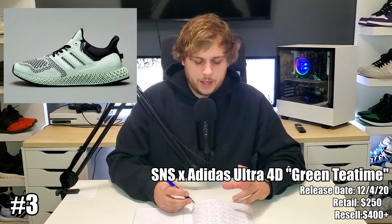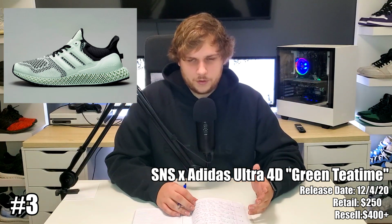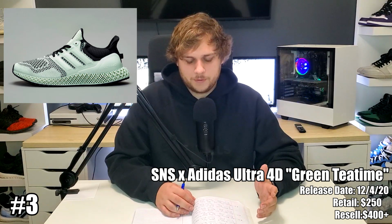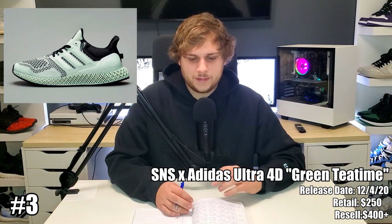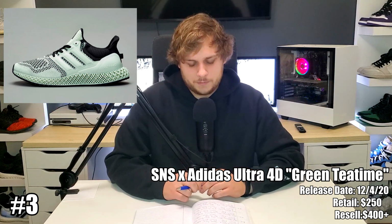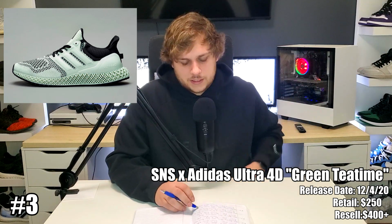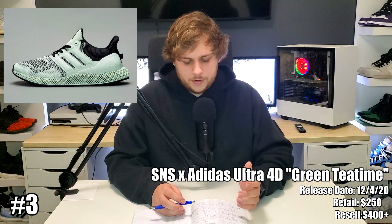I feel like I haven't talked about the Ultra 4D enough. I think I only mentioned it in one video so far, but I really love the silhouette. I haven't been able to pick any up, and there was the first colorway that I really liked, and then there have been a few more colorways that I think you can just kind of pick up now. But this one, like I said, just released in December, and I think it's probably the best colorway of the whole year.